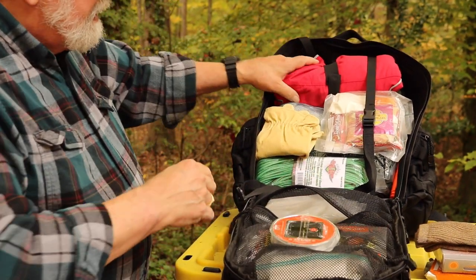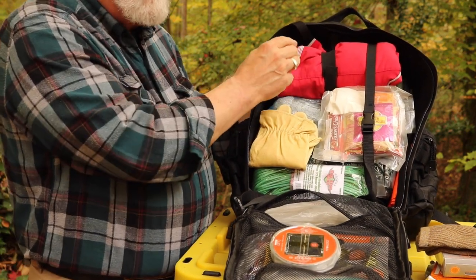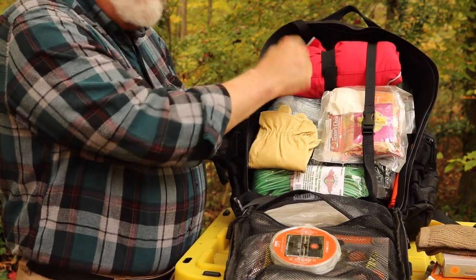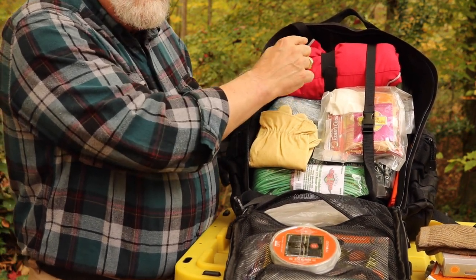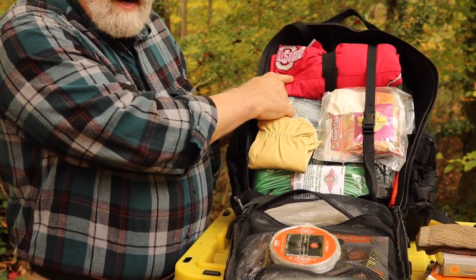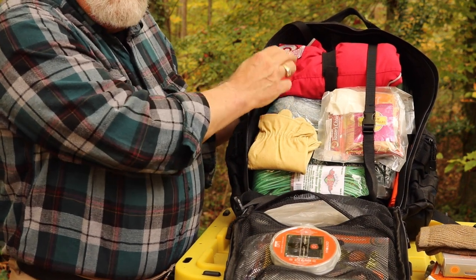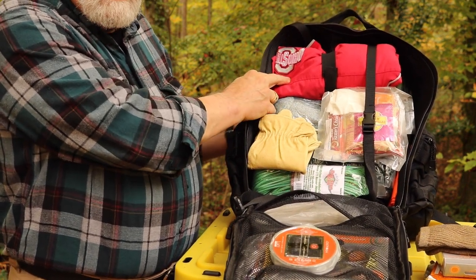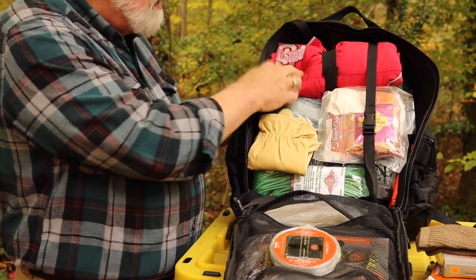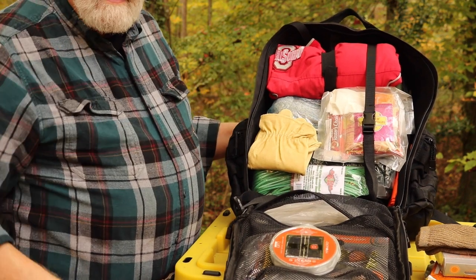Also in here, in the top section, I've got a windbreaker that's very, very warm, especially in the winter time. I picked this up when I was at an Ohio State football game in Columbus, Ohio, and I was about freezing to death waiting for the game to start before we could actually get into the stadium. And there were some street vendors out there, and I saw this jacket, and I said, hey, I'll take one of those and put it on.